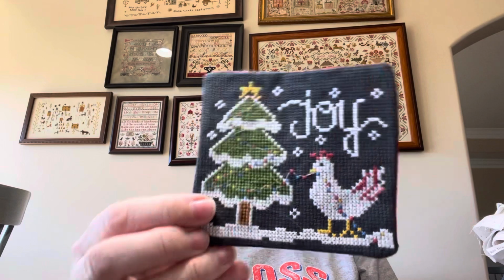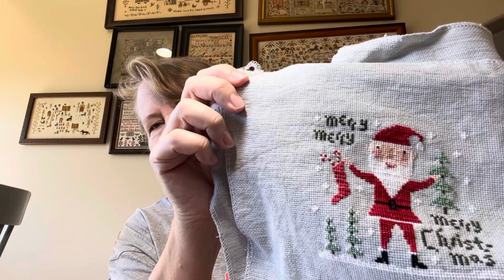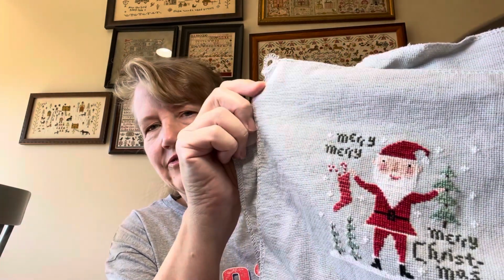Chicken Joy by the Housewives. This needs just to be stuffed. That's sad, right? And I think this is Birds of a Feather. It's either Birds of a Feather or Lizzie Kate. I really think their Santas look the same. This is Dapple PTP. Should put my Christmas ornaments together. This says fall, and it's Prairie Schooler.